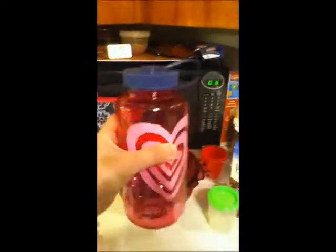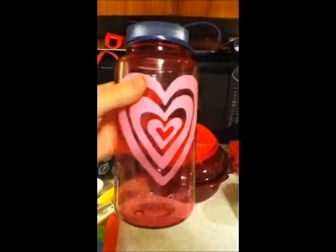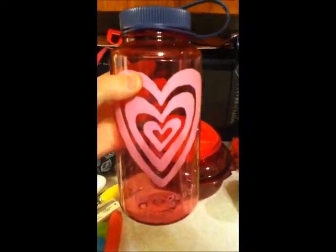This, of course, is my favorite water bottle that a few of you have seen in 1 or 2 of my videos. Again, Pam sent it to me for my birthday. I like it because it has the measurements on it. It's a 32 ouncer, and like I said before, the rings on this heart remind me of all you guys and my B2B peeps.